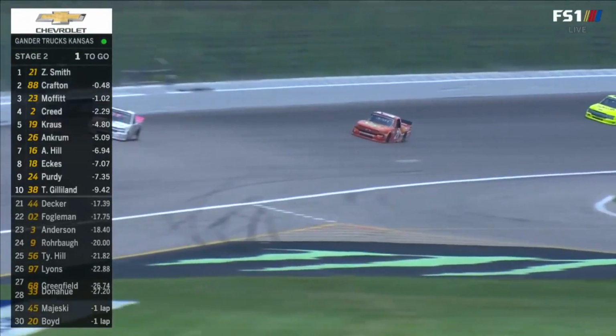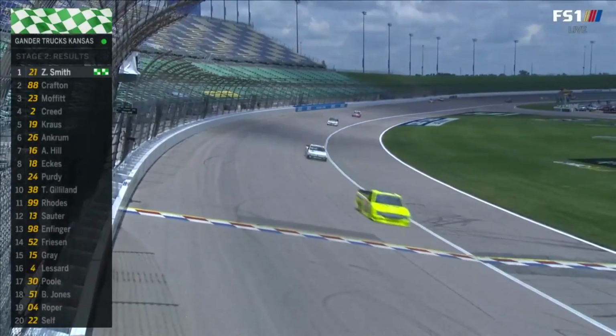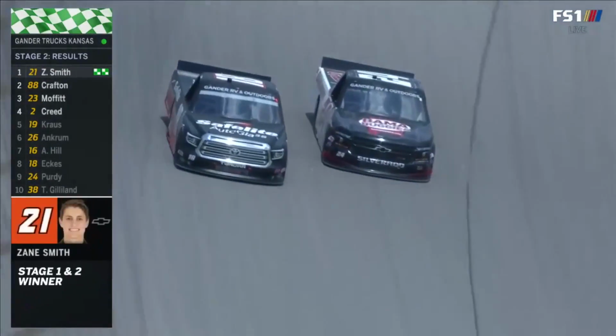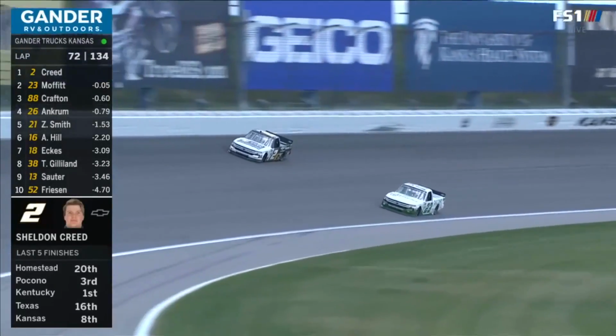Yeah, this is the final lap here in stage 2, and remember, as noted, Austin Hill did take those 2 tires, and Zane Smith wins stage 2. First stage sweep ever for Zane Smith. Maybe.